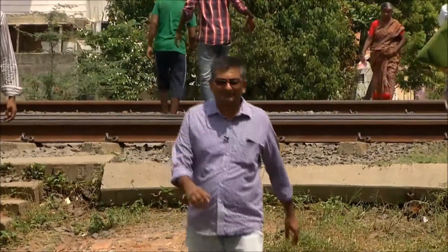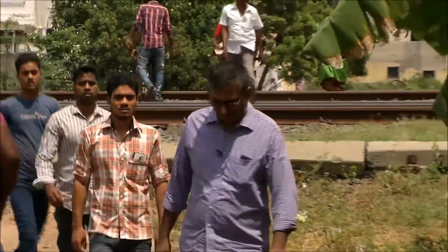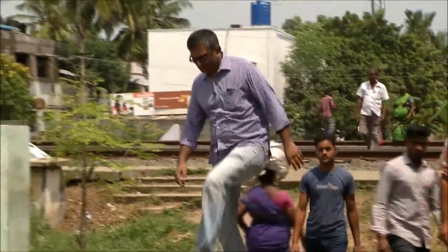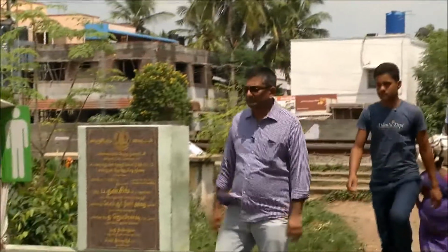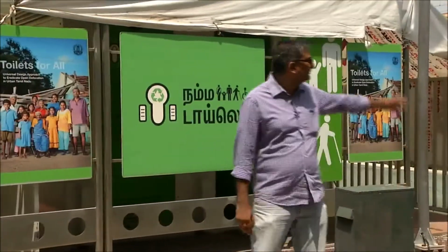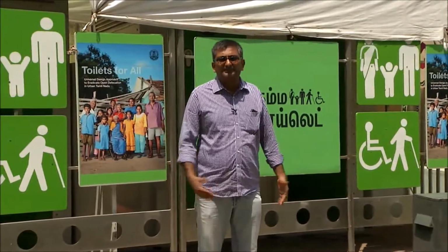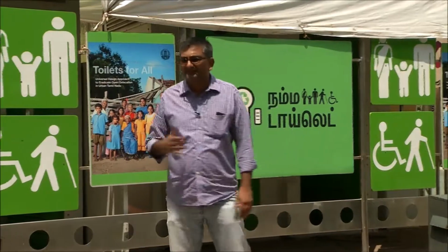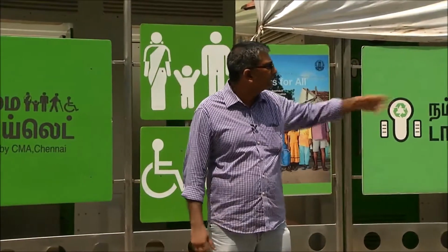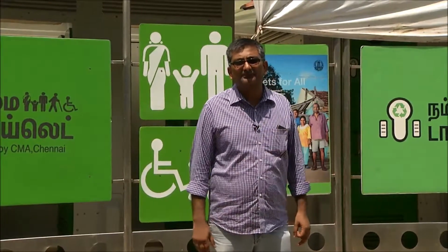Today we are looking at the Namma toilet that's located at Nehru Street in Pallavaram. This location was chosen primarily to study the effect of having a community toilet located right next to a railway track, which is that side. Prior to choosing this site, we conducted studies for about a week and saw that there were a lot of people, as you can see, crossing over, and a lot of them were defecating in the open.